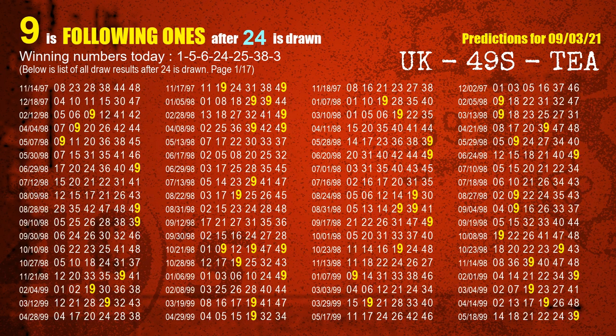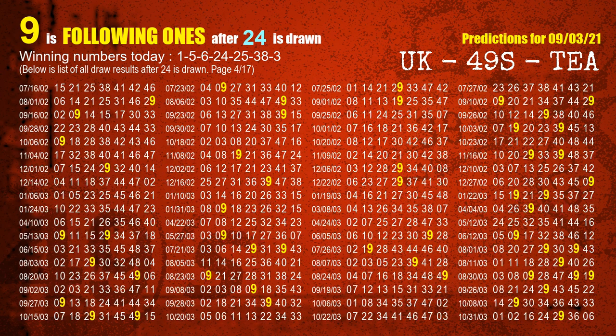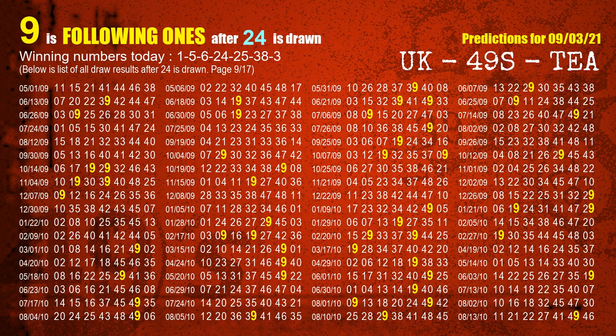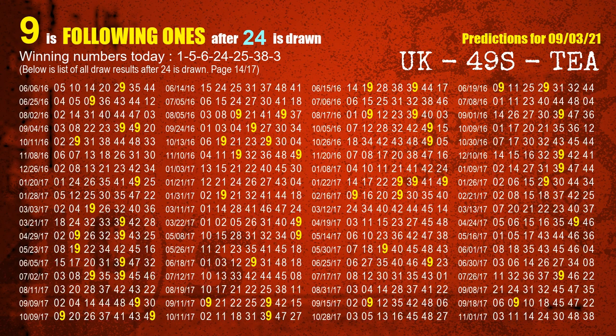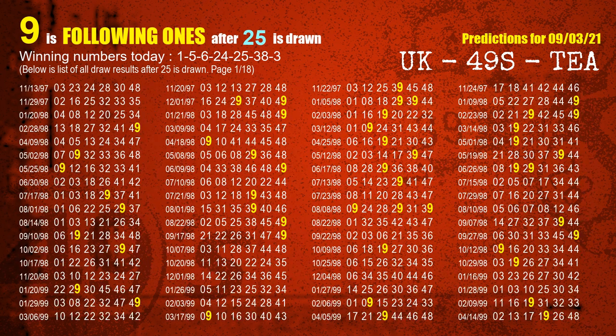The fourth winning number is 24. The most frequently following units digit is 9, when 24 is the winning number in last draw. The fifth winning number is 25. The most frequently following units digit is 9, when 25 is the winning number in last draw.